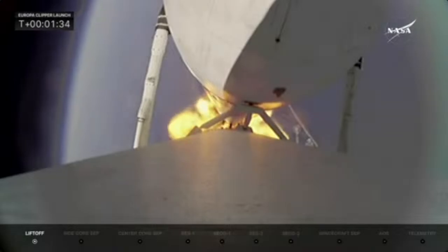Next thing up in about 2 minutes will be booster engine cutoff, where we see the 2 side booster engines, all 18, shut down and get ready for booster separation. But the vehicle is performing very well. Looking at all the telemetry that we have, power and trajectory are nominal. We've been flying for just under 2 minutes so far. Everything looking good.